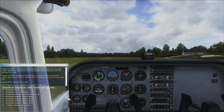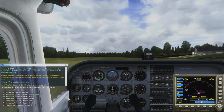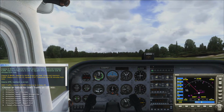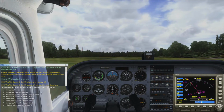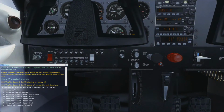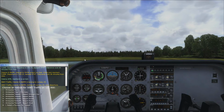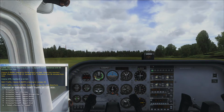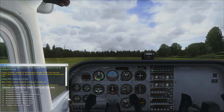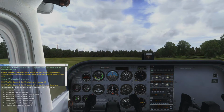Alright, I guess we should holler and say that we're going to depart to the east. So we're basically on the runway. Well, we're kind of on the runway. So I have to take my eyes off things, that kind of screws me up. Cessna Golf Bravo Alpha Foxtrot Mike taking off, landing runway 25, east departure. Through the water. It's just a gigantic puddle or something.